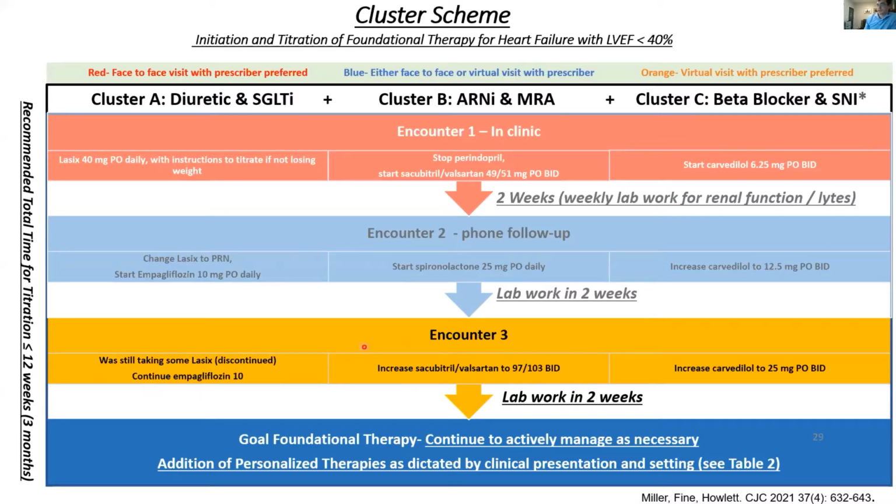We finished increasing his Entresto to goal dose, and we increased his carvedilol to 25 BID. So at the end of the cluster regimen, this is where we try to clue in people to think about other personalized therapies that you could think about, and have a table for that later as well.